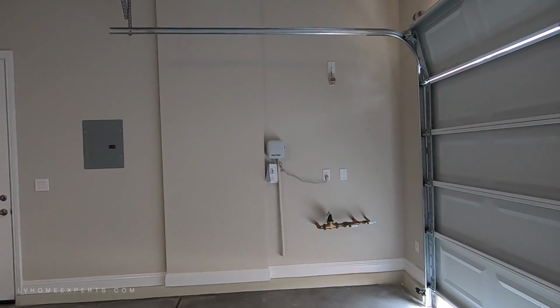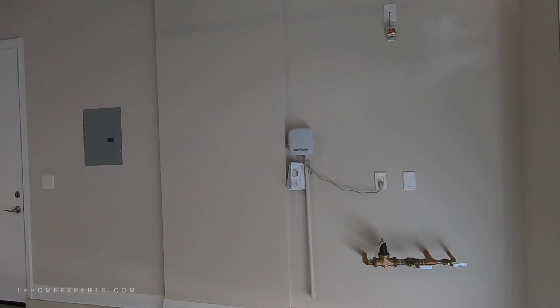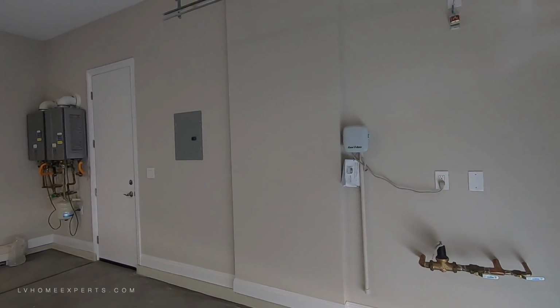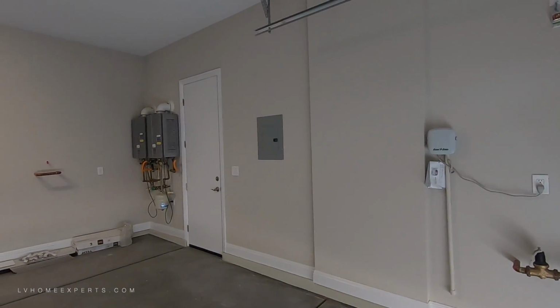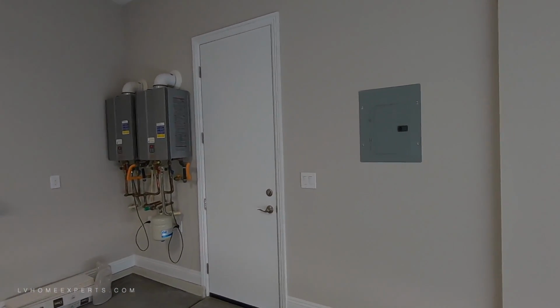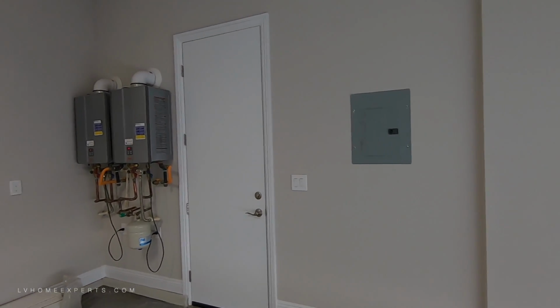You got your Rainbird control system for your irrigation system. Remember now they do sell a device that you can attach to the Rainbird to your Bluetooth, so that way you can control your system through your phone. Here's your panel, your breaker box. There's one inside and also outside too as well.